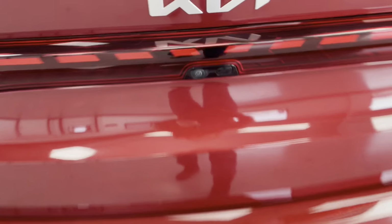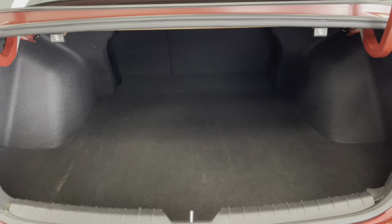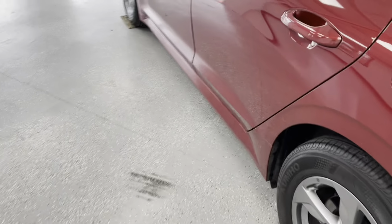Back here, you do have a backup camera to help you whenever you're parking or going in reverse. And I'll just put the tailgate up so you can see that you do have a good amount of space back here to haul suitcases, groceries, and many other significant items. Those seats in front do fold down to give you even more space. And underneath the floorboards, you do have a spare tire if you're ever in a pinch. I'll just put that tailgate back down, and we'll continue around to take a look at the driver's side.